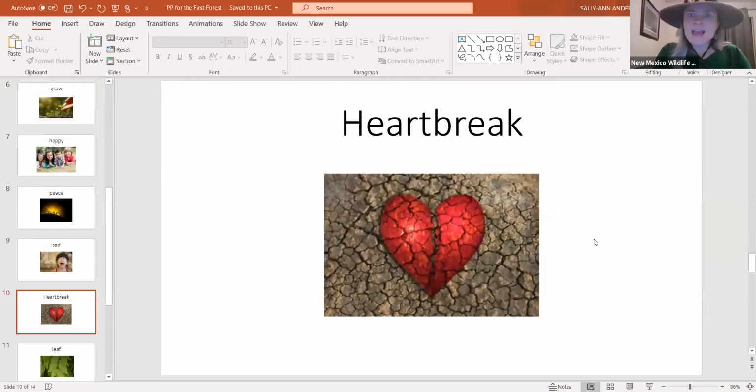This next word here, what does that shape look like? It's a heart. And this word is heartbreak. So you can see there's some interesting emotions in this book we're going to read.